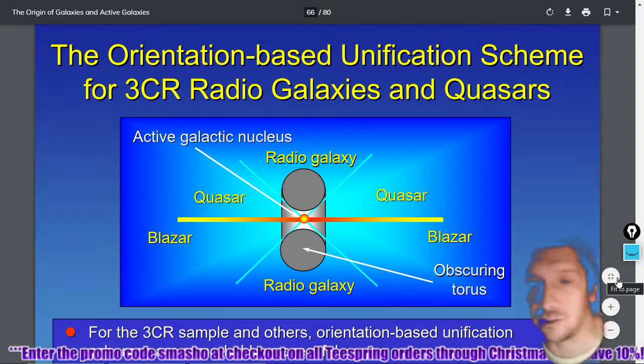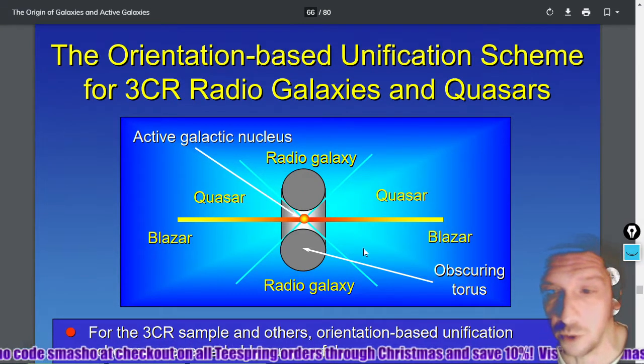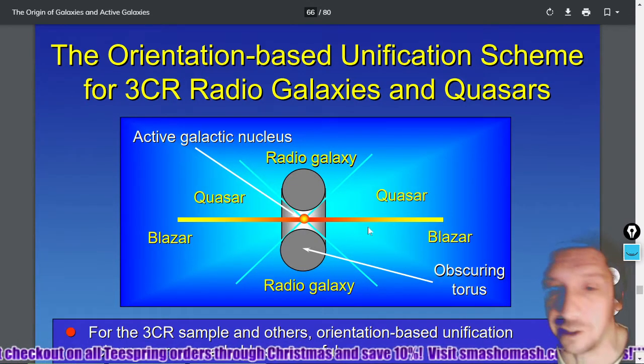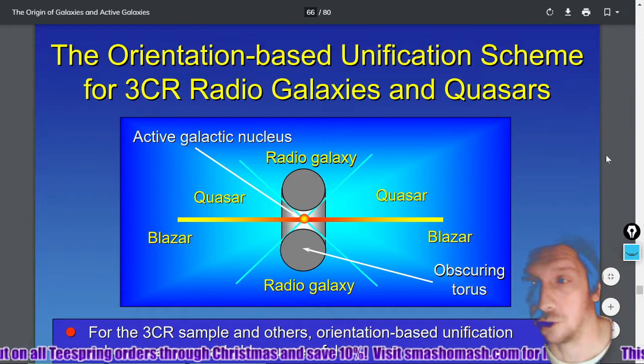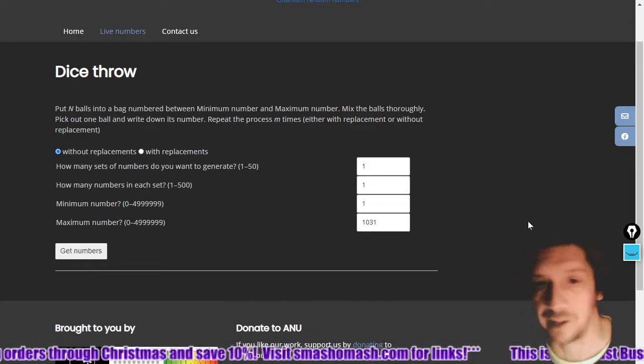So perspective is everything, folks. If you're viewing it somewhere in between where it's a radio galaxy and where it's a quasar or blazar, it'll appear as an active galactic nucleus. And so just a little tidbit there about sort of why galaxies appear the way they are.